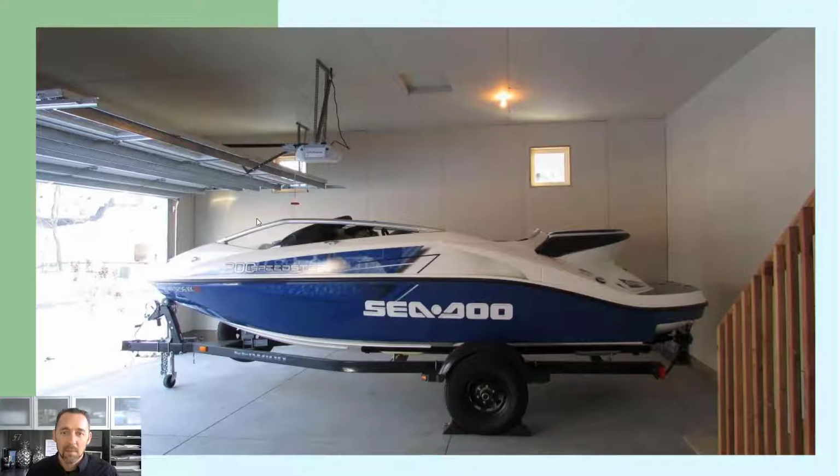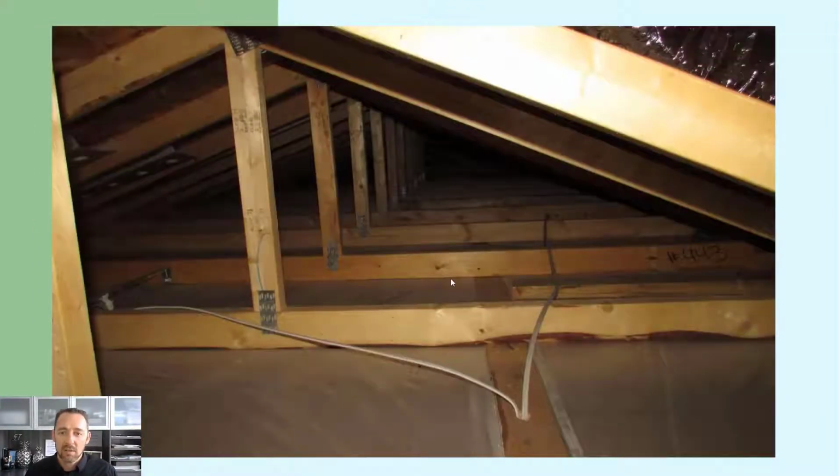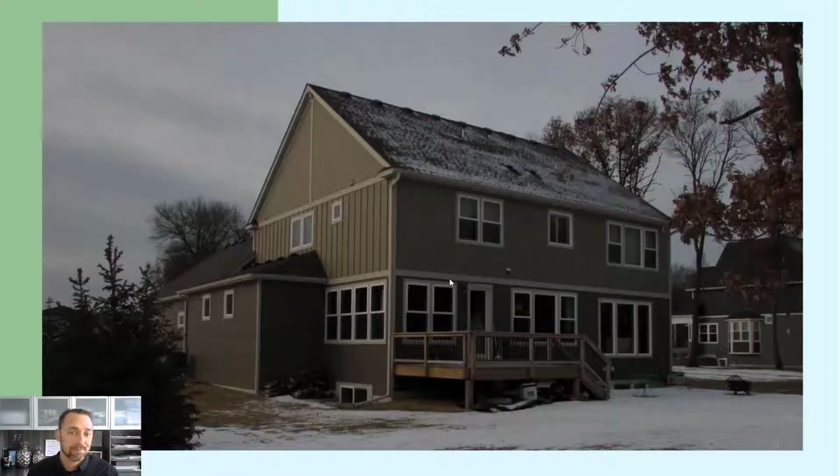And I ended up getting up in that attic. I had to have somebody come out and move a boat for me. And here's the attic. There's nothing there. No insulation at all. It happens.